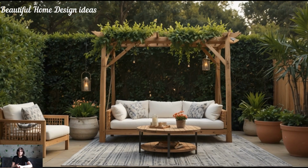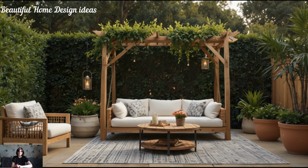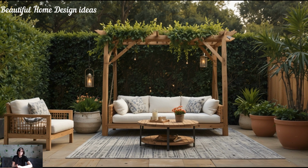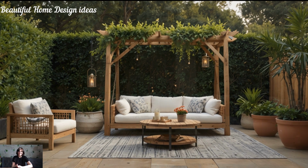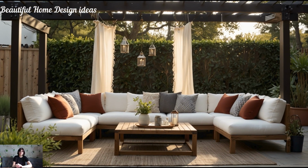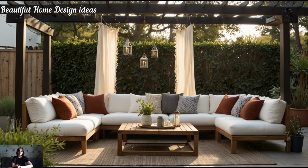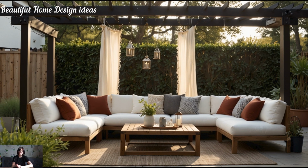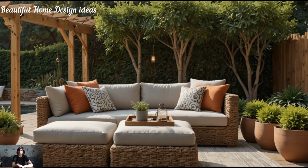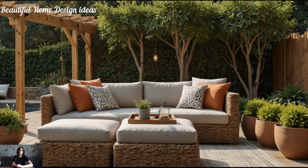The heart of any dreamy backyard patio is the seating. You want a space that's not only visually appealing but also comfortable enough for hours of relaxation. Consider investing in weather-resistant furniture with plush cushions, deep seats, and soft throws for an inviting touch. Sectional sofas, rattan loungers, or even a charming outdoor daybed can instantly elevate your space.